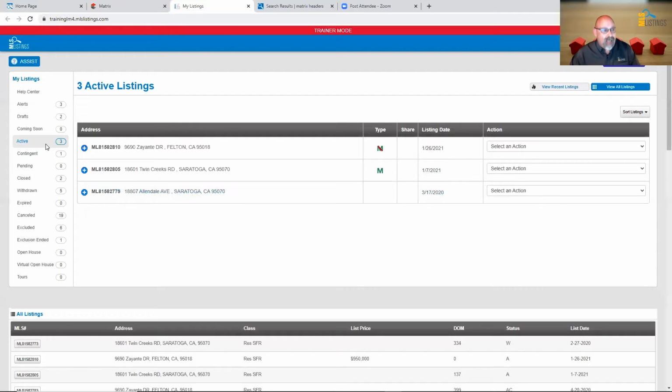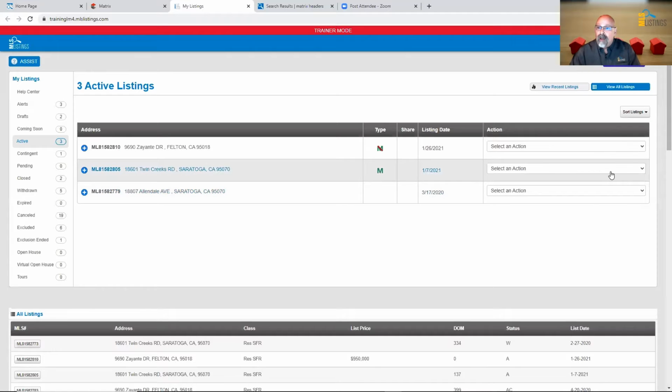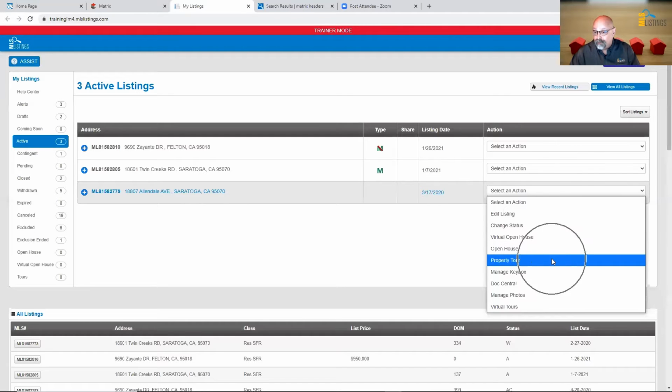I'm in the active area, looking at the index on the left-hand side. I've got my 3 active listings here: a members only do not show, a members only show, and then just a straight active listing that's running right now. Let me move some stuff out of the way. All your action items are over here on the far right-hand side. I'm going to use the drop-down menu, and there's my open house edition right there, and here's the tour edition right there.